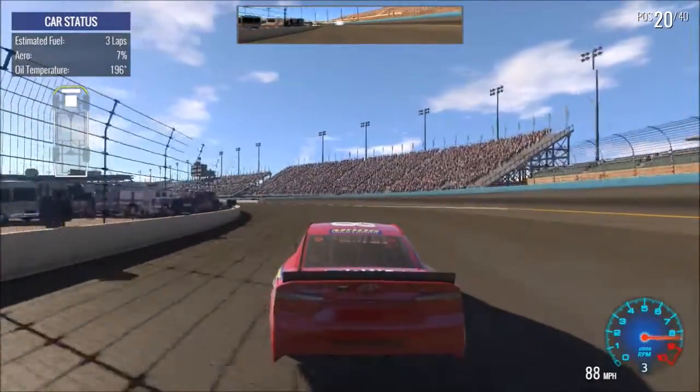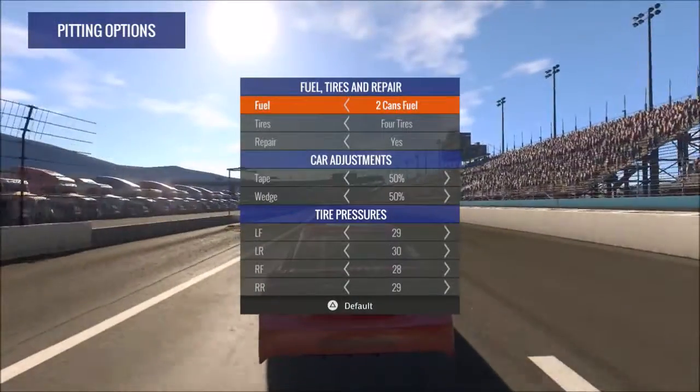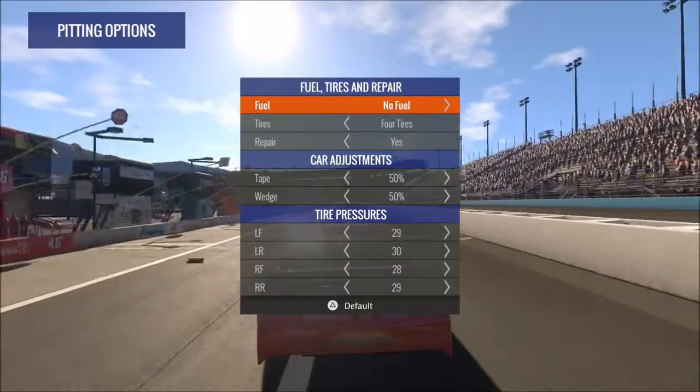Leia's coming down pit road a little early. She thinks it might be part of a good strategy. She might gain even more positions. You never know. So now she's coming to pit road. She decided that she's going to go with only a can of fuel.